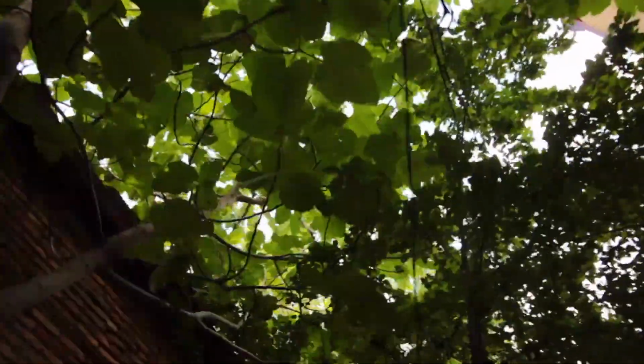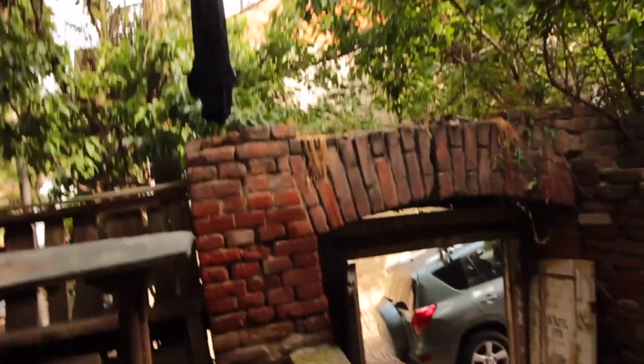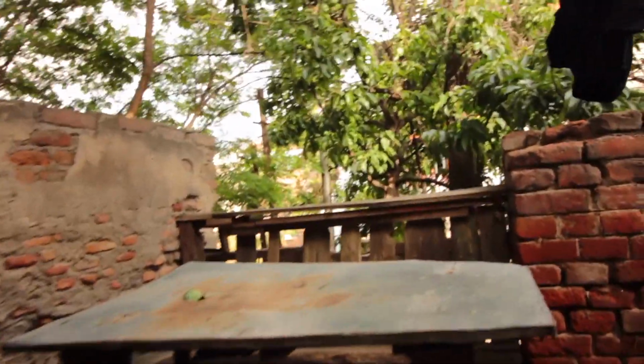And as I leave the property I'm on, this is above me. Fig trees, pomegranate trees, plum trees, grapevines. But actually, let's sit at this table first, shall we?